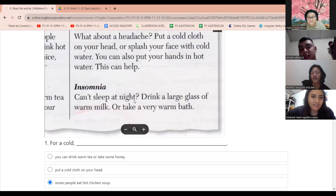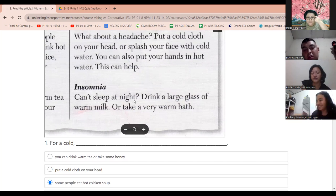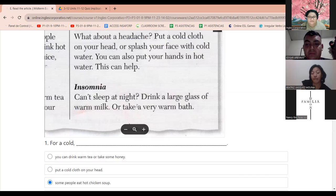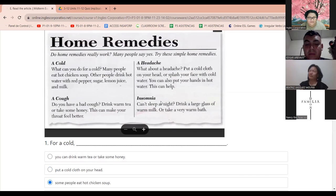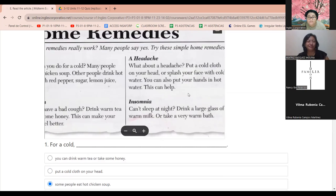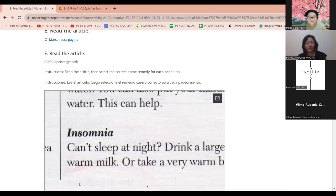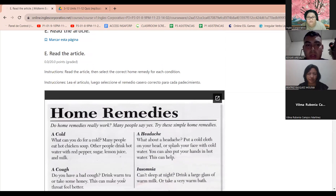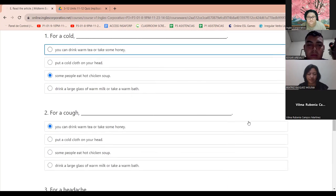Drink a large glass of milk. Un vaso grande de leche de vaca. De leche de granja. All right. And then, take a very warm bath. A warm bath, right? But in our climate it doesn't apply, I think. What is warm? Warm would be like hot, but not boiling hot. How would it be? Tibia. Like tibio. Warm milk. So like that, warm milk.